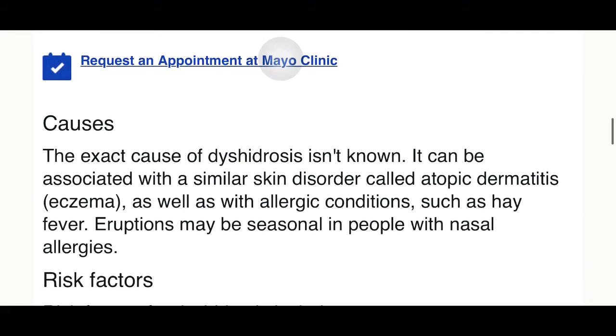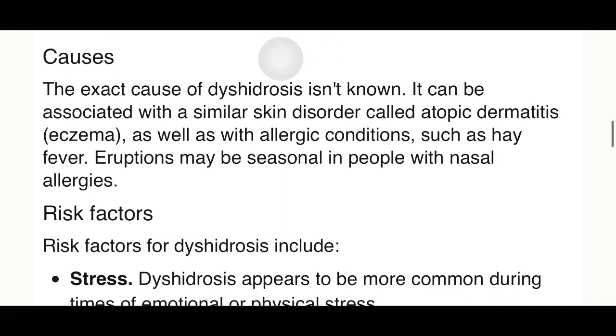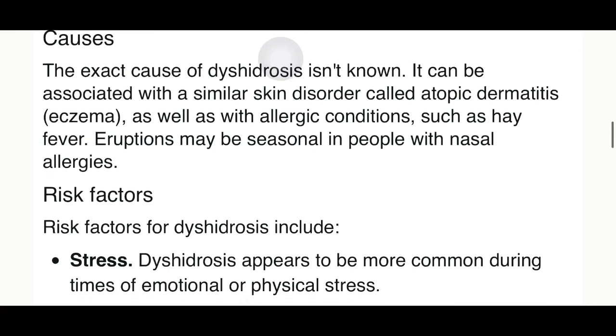Causes. The exact cause of dyshidrosis isn't known. It can be associated with a similar skin disorder called atopic dermatitis. Wonder who's got that. Eczema, as well as allergic conditions such as hay fever. Eruptions may be seasonal in people with nasal allergies. Well, I don't see how that's correlated, but okay.